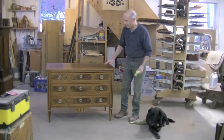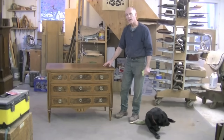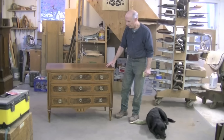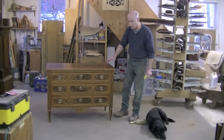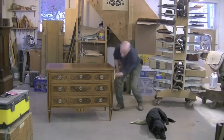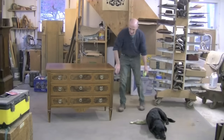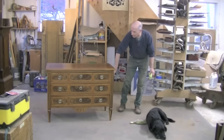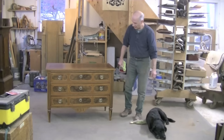Alright, here we have this very nice little Louis XV style reproduction chest of drawers, probably built in the early 20th century. We did a lot of veneer repairs to this with the inlay and even on the top, but of course this video just concerned itself with the sides. And those we took off, re-glued, and then we had to sand them down, so we just refinished the entire piece. But I think it looks pretty good.